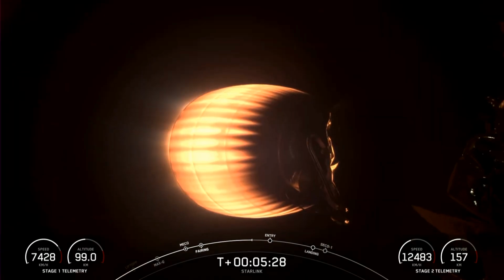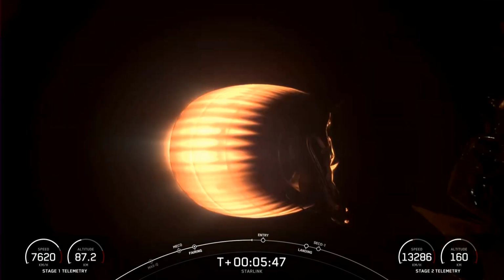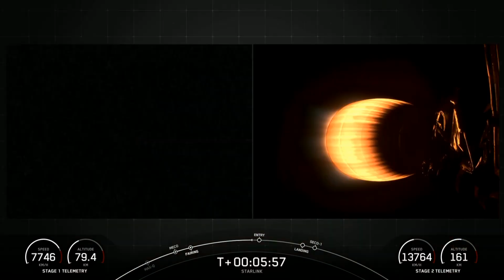As I mentioned earlier, today's Starlink mission marks SpaceX's 56th mission just this year and 255th mission overall. Coming up next in the mission is the entry burn on the first stage, which is the first of 2 burns it'll go through in preparation for landing. On the entry burn, engines 1, 5, and 9 will relight, slowing it down for re-entry. Both vehicles continue to follow a nominal trajectory.